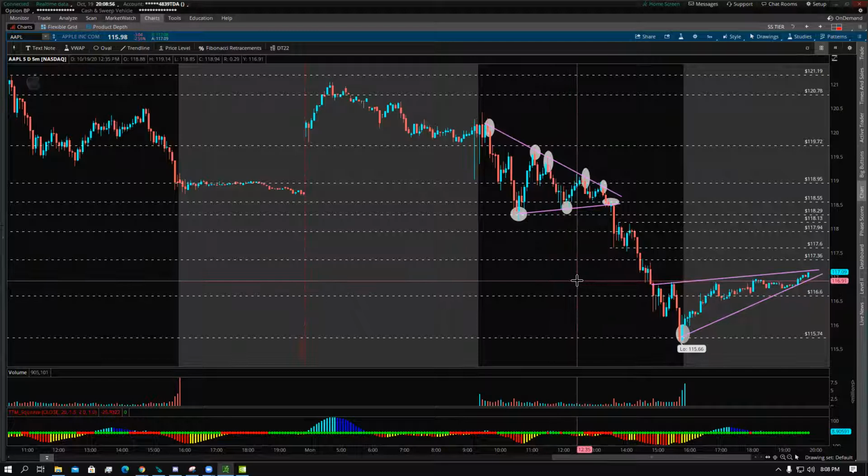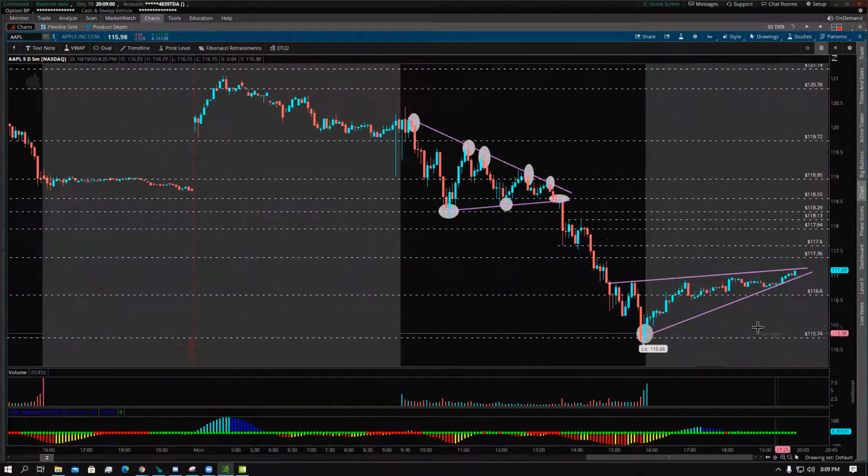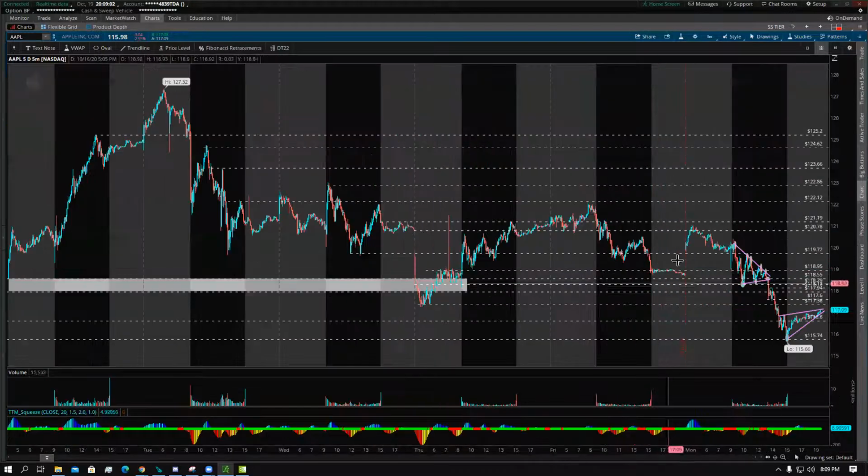Not too much else is going on. We're not really in Apple right now. We haven't played the stock as much. This gap was completely filled. So this gap right here was filled. And on a break of that gap, you guys should have grabbed puts all the way down to there. We grabbed a few puts on live trading. We just didn't catch the bottom.